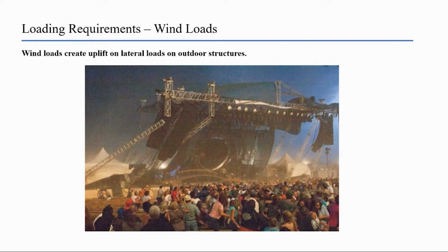The collapse of a concert stage occurred as the result of a sudden wind gust. A thunderstorm came through. The stage was heavily damaged. 7 people were killed and 58 injured. Numerous other failures occur every year, with property damage luckily being the primary consequence. They're not high profile, you don't hear about them in the news necessarily like this one.